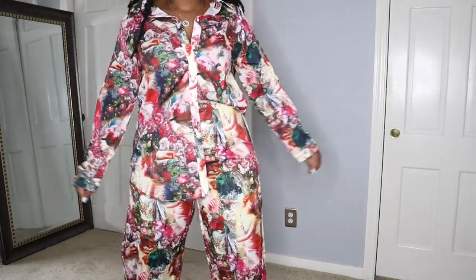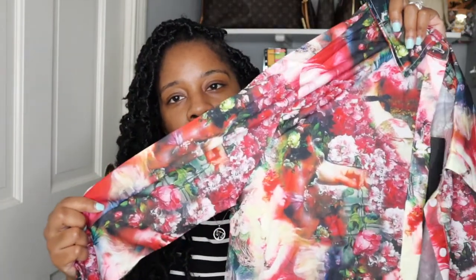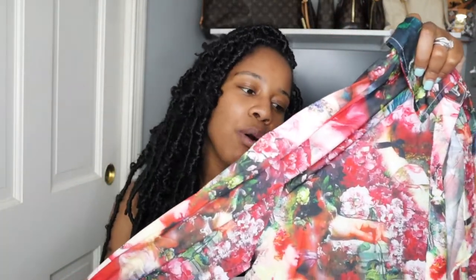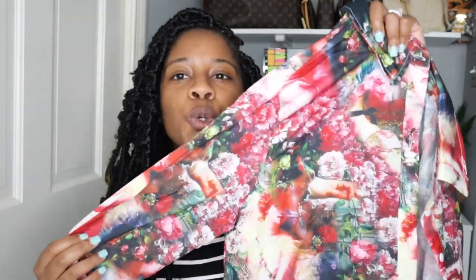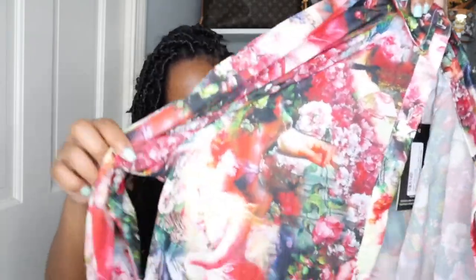At first, the print was a little bit much, as you can see right here, but now I realize that I don't mind it too much. It's like a springy shirt because you see all of the flowers and stuff, but some of the colors in here kind of give off a fall vibe, and I really, really do like it.